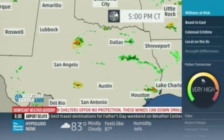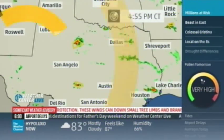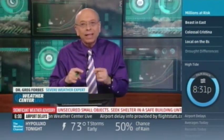Now, for expert analysis of the severe weather threat tonight, we want to head over to Dr. Greg Forbes. Hey, Greg. Hey, Kelly, and some of the tornado watch area is actually related to where the storms left off last night. We sometimes call that the atmosphere having a memory. Take a look. Here's what I'm talking about.